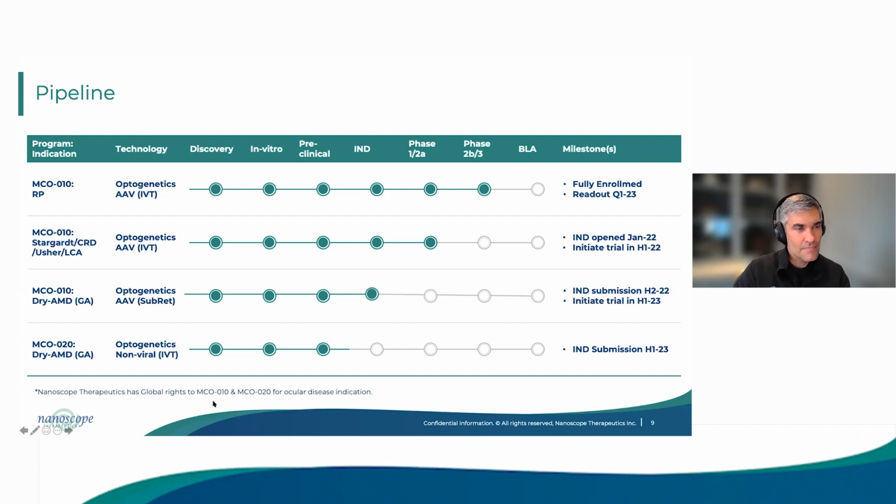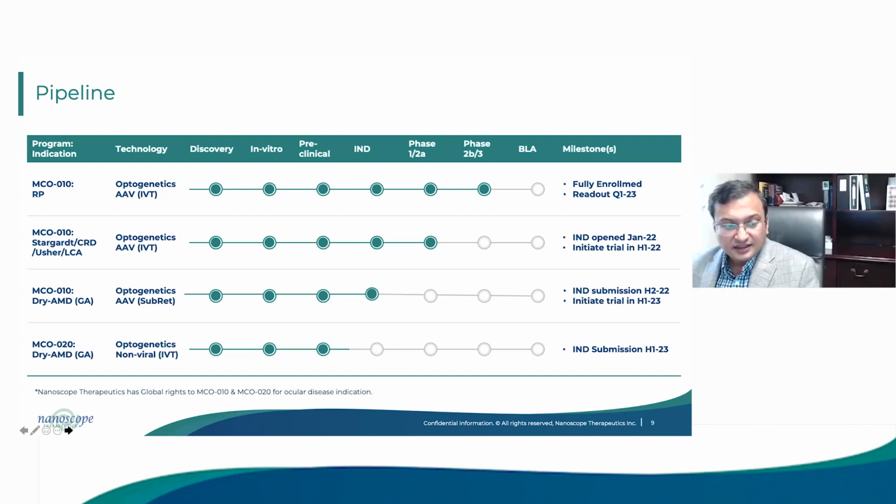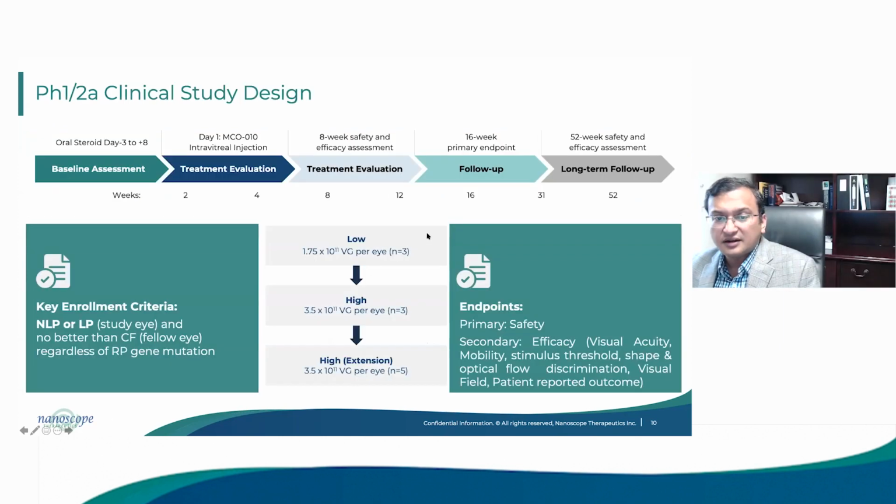Thank you. So with that, I want to advance to our phase 1/2 trial. The subjects in the study eye were either NLP or light perception, meaning hand motion maximum, and in the fellow eye, the best vision was counting fingers. Three subjects were dosed with low dose. When safety was established, we dosed 3 others with high dose, and then ultimately recruited another 5 subjects. So there were 8 subjects in high dose and 3 in low dose.